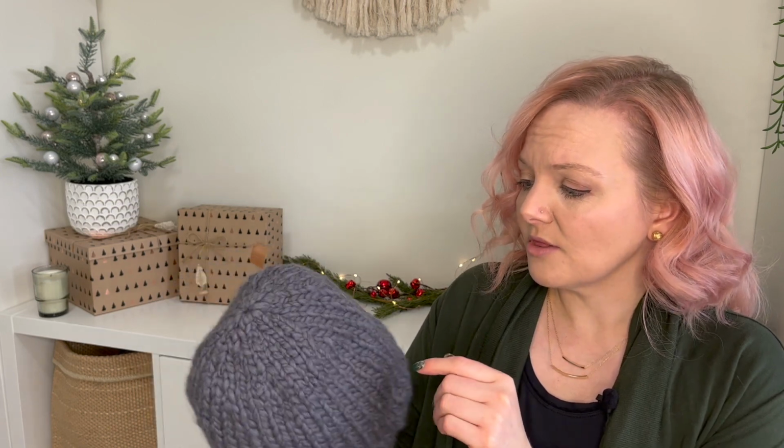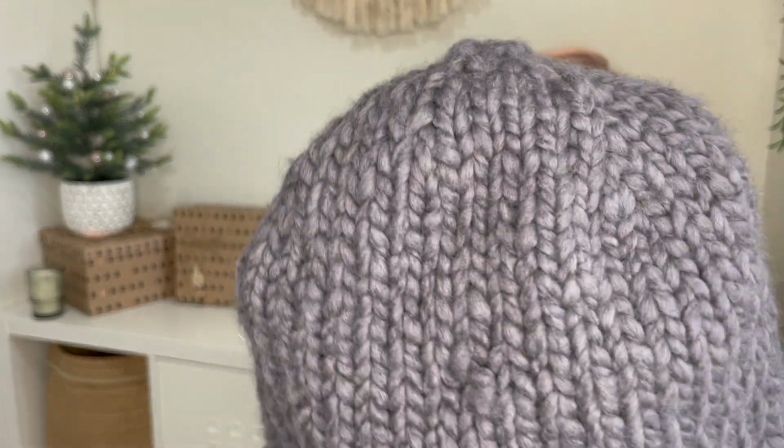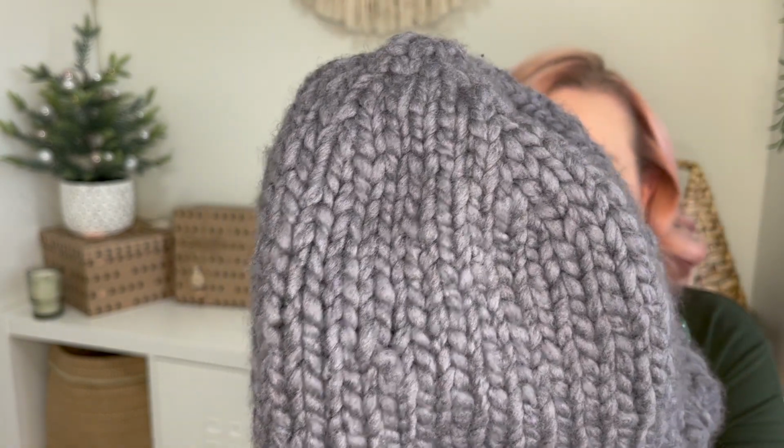And this is the Rowan Chunky Twist, I think. But this is a super, super, super warm yarn, so they actually haven't worn this that much because it's entirely too hot for them most of the time. And you can see it has not really had much pilling or anything, even though I do feel like this yarn would be prone to that.